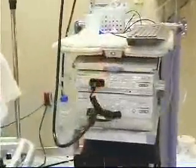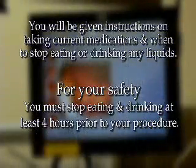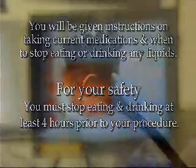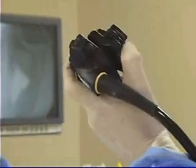Those instructions will include information about taking your current medications and the time you must stop eating foods or drinking any liquids. For your safety, you will be asked not to eat or drink at least 4 hours prior to your procedure. The procedure in which you will undergo will allow us to perform a biopsy.